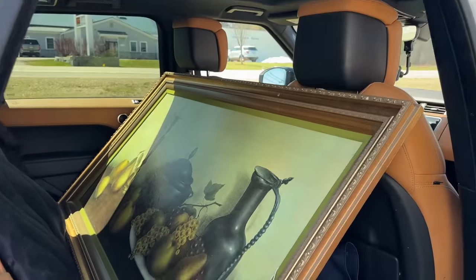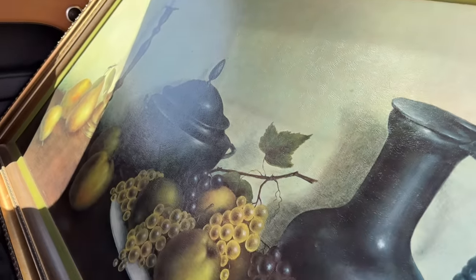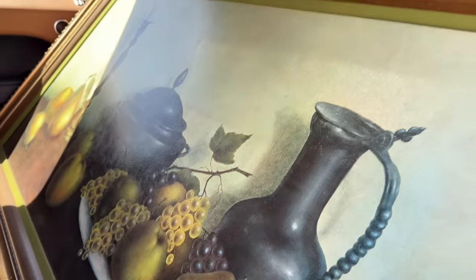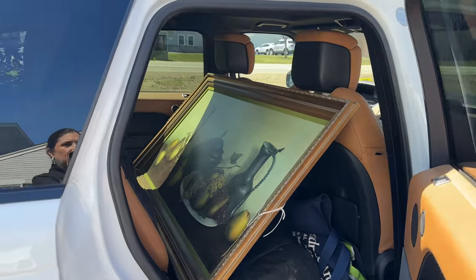Well, this was totally an impulse purchase, and it barely fits in the car. But we did it. If there were no plants in the back, I could have laid my seat down.